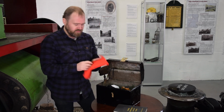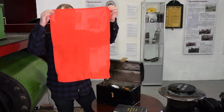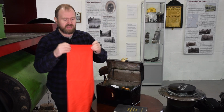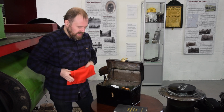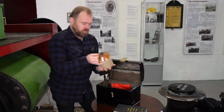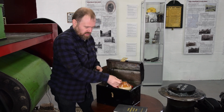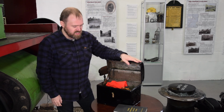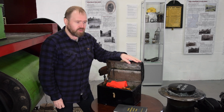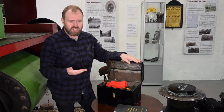We'd also have to have a red signal flag for danger in case of any breakdowns. And like today, he would also have some food and drink. So this is an old-fashioned beer bottle, used to have beer or ginger beer in this. But there's no opportunity for an engine driver or fireman to have a hot drink on the move until the Second World War. Although a steam locomotive is essentially a giant self-propelled kettle, you wouldn't want to use the boiler water to make a cup of tea.